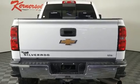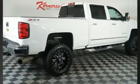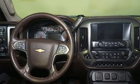It's equipped with tons of terrific amenities, but it won't break your budget. Like heated seats, leather upholstery, a built-in garage door transmitter, a power seat, and seat memory.